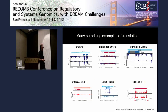So what Noam found was many surprising examples of translation. These included short upstream open reading frames that were upstream of known or new ORFs, and in a few examples we were able to show that they play a regulatory role in controlling the level of translation of downstream ORFs. She saw a number of examples of antisense ORFs, a sort of model of compactness where you have two proteins, in these cases full-length proteins, encoded on the same piece of DNA, one on the sense strand and the other on the antisense strand.